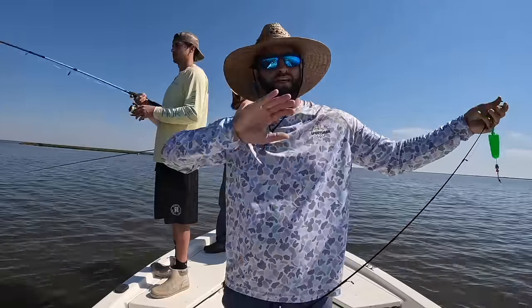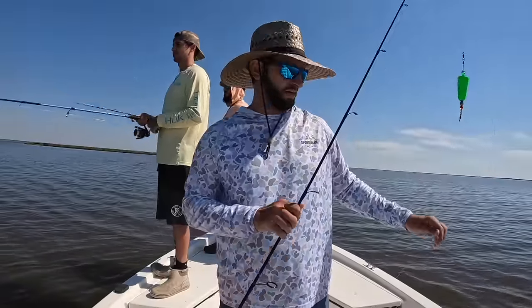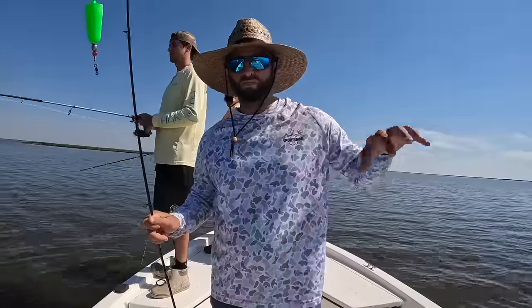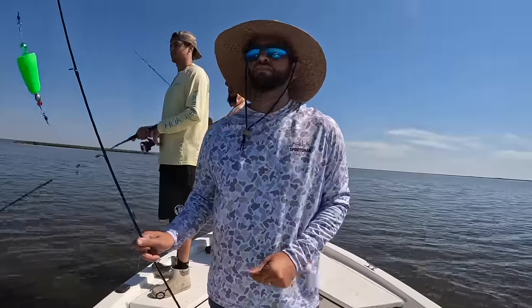You could fish like this anywhere in St. Bernard and catch fish. You just really, really want to find some time when the tide is moving. And that's what happened for us today. We got out here at the end of one tide cycle. We hit the beginning of another, and these fish just turned on like a light switch.